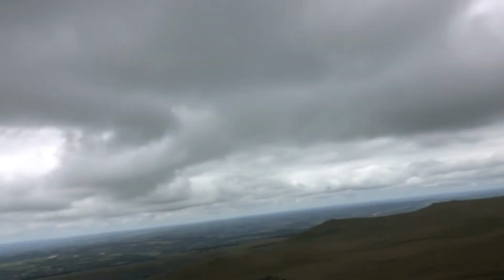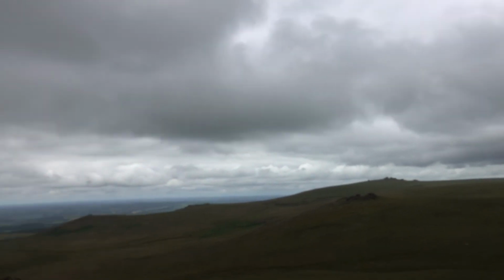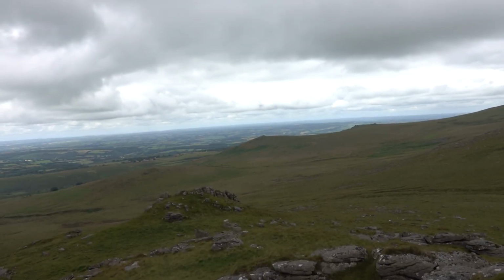Oh, getting a little bit of wind chill up here. Not too cold yet though. It's kind of nice so far. If I stay up here too long, it'll probably be actually cold.